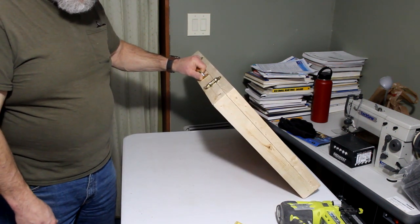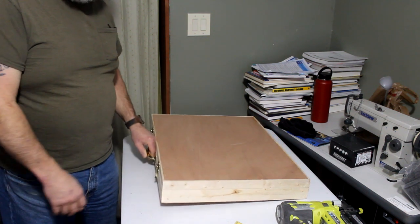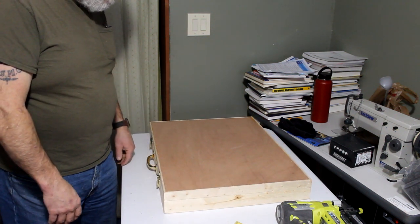Now, of course, I'm not going to leave it like this. I'm going to clean it up, I'm going to sand it, and I'll put a nice finish on it. And I'm going to call it good.